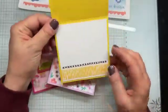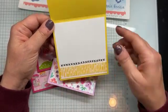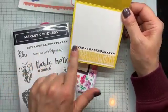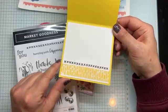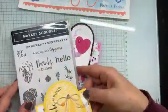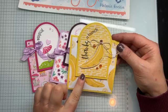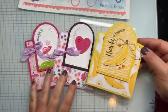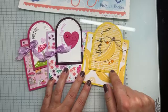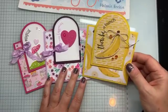And then look at the inside. So I brought the Designer Series paper to the inside to carry that design all the way through. And then I used this really cute linear design right above it to just really dress up the inside of this card. What do you think? Isn't that cute? So I used a little bigger layer on the front of this to keep the proportion with the banana. So the Designer Series paper, which is a smaller one on this one, is actually the size of the bigger one on the other 2. But you can see it's still really cute.